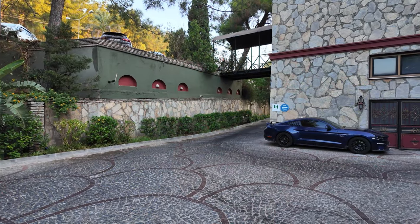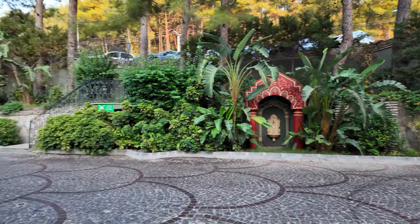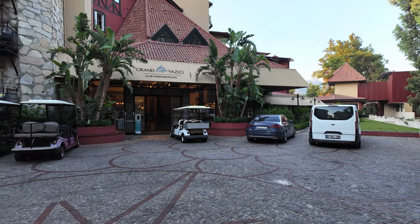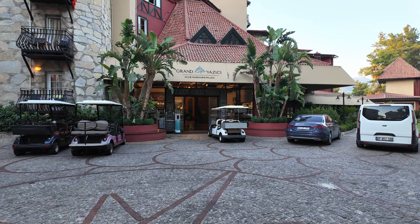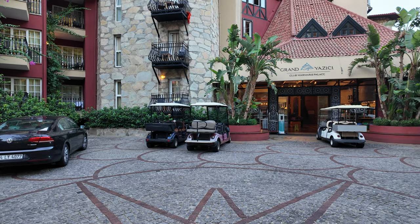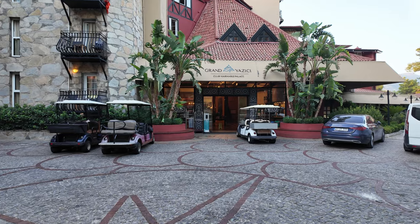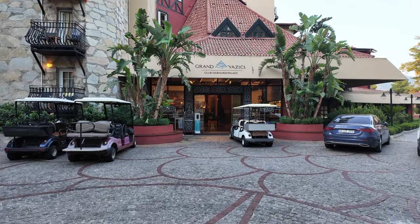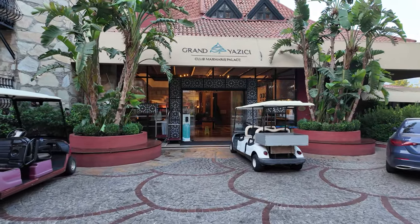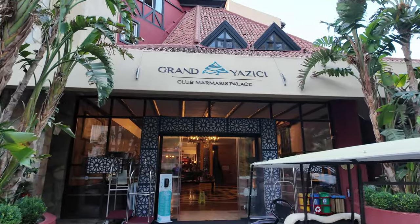So this is the driveway area that you will come through from your transfer, be that a private transfer, which is roughly priced at around £80 at the moment, or on your coach with your company holiday, which is included. The transfer can be a little bit of a long one, however it's most definitely worth it when you walk in to this amazing plaza. Not only are you met by a fantastic staff team, you will be escorted, if needed, by one of the golf buggies on site to take you on a little journey around the Grand Yazici.